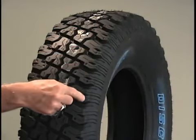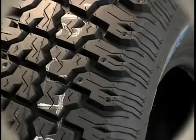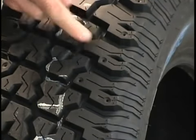Staggered tread design greatly reduces tire noise. The Discover ST is pinned for studs for extra winter traction.